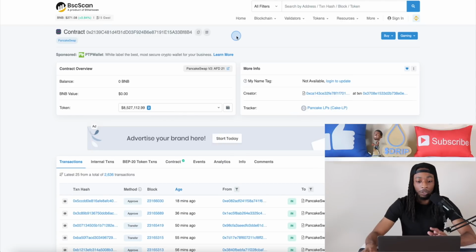All right, so now we're on BSC scan, and the formula that you want to do, you want to take the liquidity divided by the circulating supply. That's going to give you the price. All right, so here's the token. As you can see, there's an 8.5 million balance, but remember, a liquidity pair is 2 tokens of equal value comprised together, so we need to double this amount.